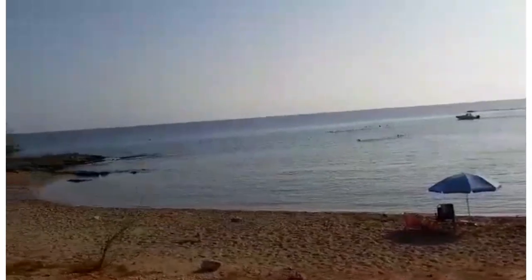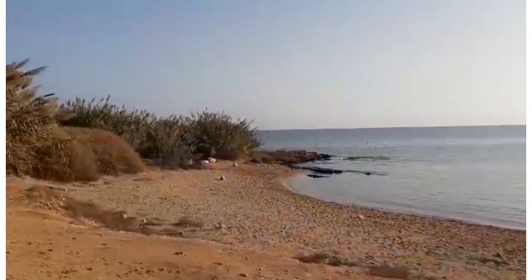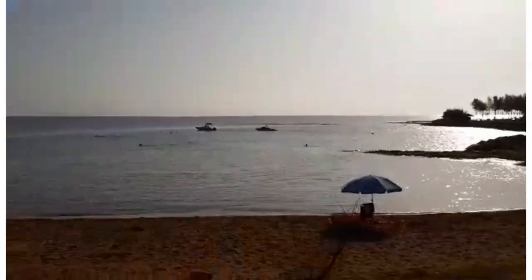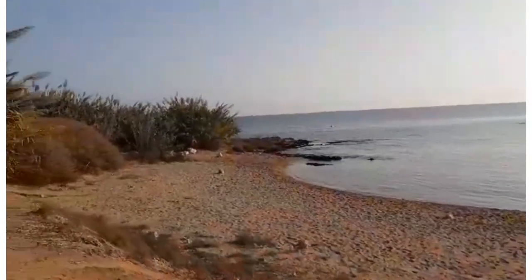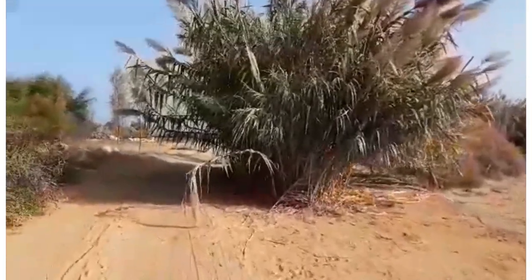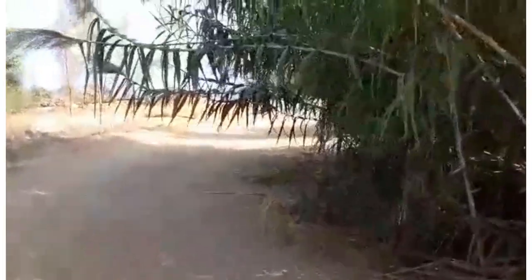I think this is a new beach, guys, just being cleared, tidied up. Very nice. Lots of bamboo, as usual. And the path at the moment is quite clear, so we're good. Okay, let's keep going.